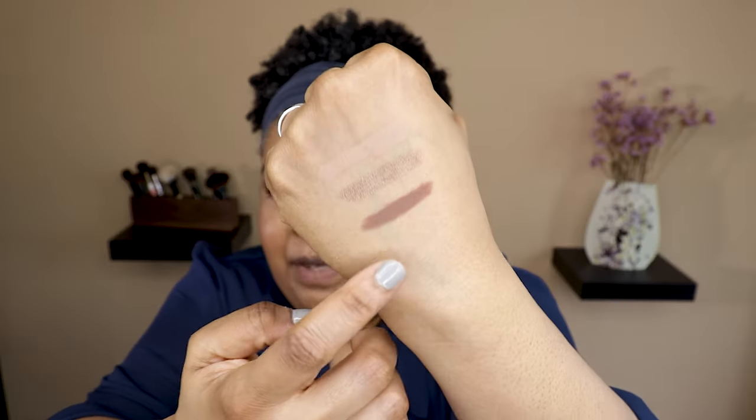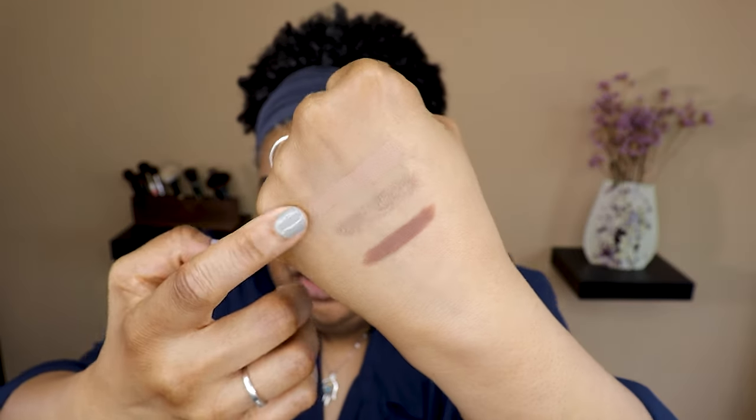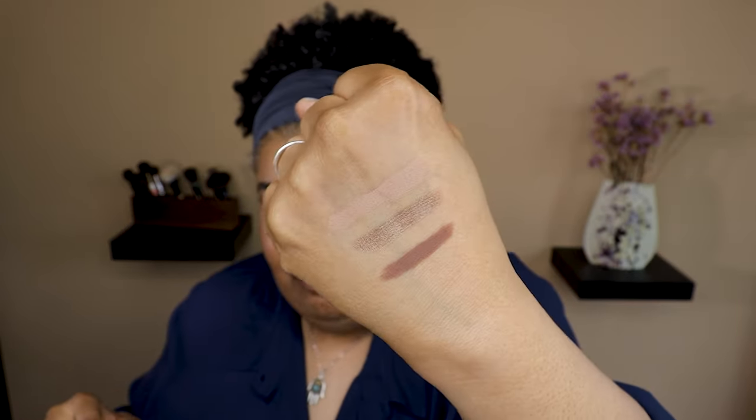Then here we have Pecan. Beautiful, beautiful also on the hand swatches. Very, very creamy. What's interesting is you can see how dry Trench looks. It just looks dry, right? Even on my hands. So there was no way that was not going to transfer to the eye. So it's very, very interesting. Let's get this Pecan chocolatey color on the eyes now.